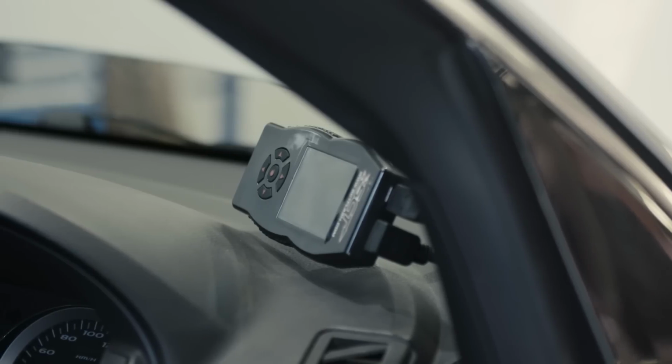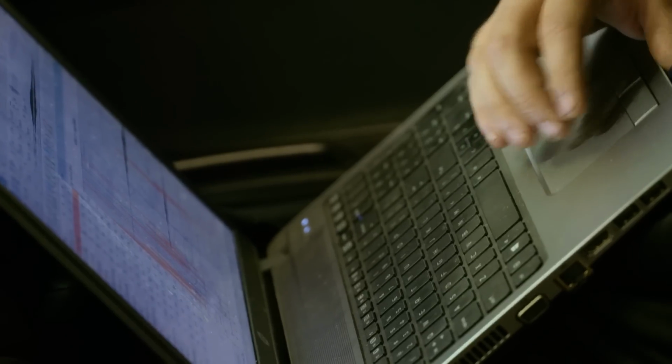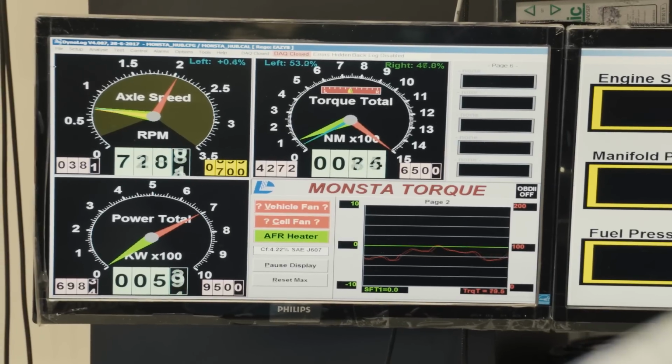So at the moment we still only do flash tuning, so we use SCT, we will use HP. We are able to use 4-bar map sensors, 5-bar map sensors with the factory ECU. So you're still getting your drivability. Aircon works, you just jump in, drive them.